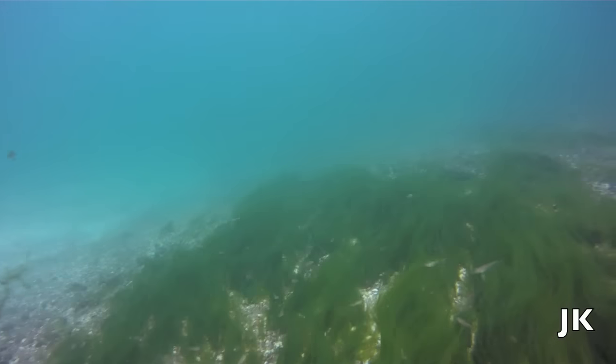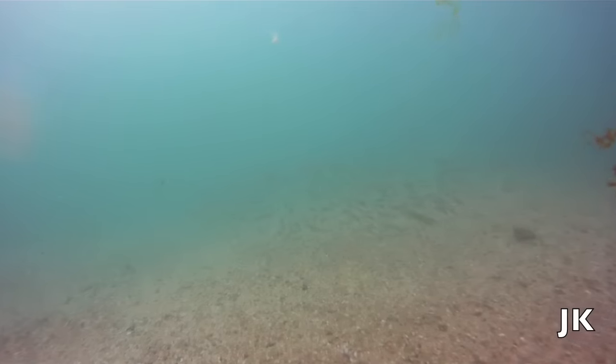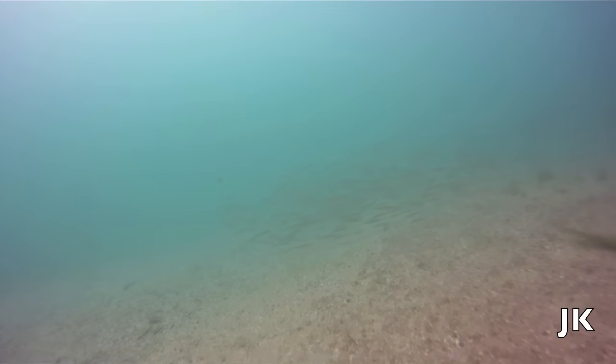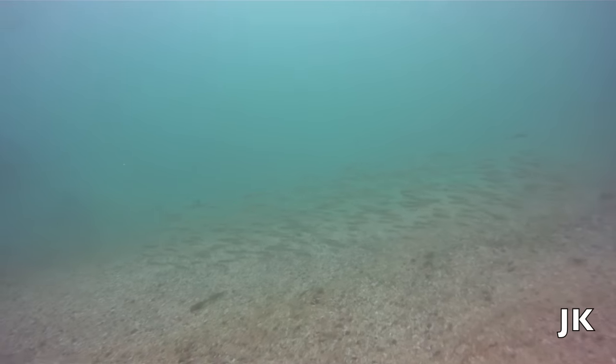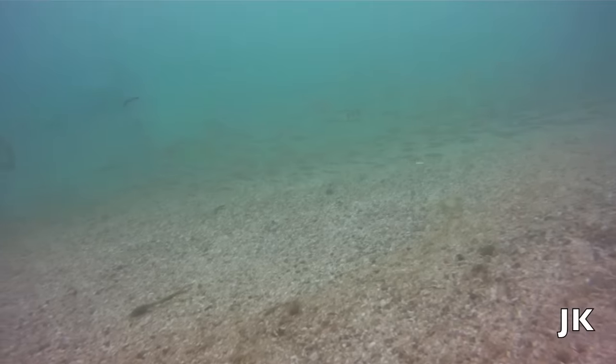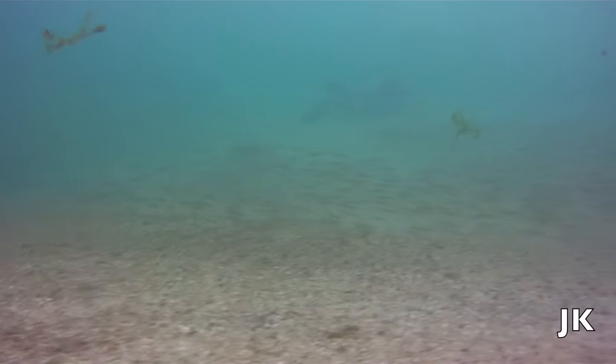We're also seeing some schools of other kinds of bait fish. Probably we're looking at smelt right here. Might be emerald shiners, but it's probably smelt. They look a little bit big for emeralds. So we are seeing some small balls of these fish in the river, especially in late June. Now, not as many now, but third week of June, we were seeing a lot of them.